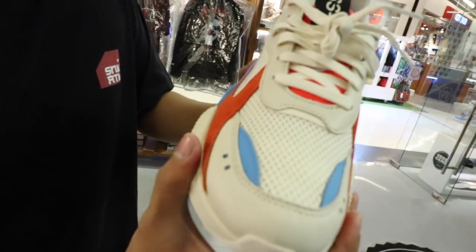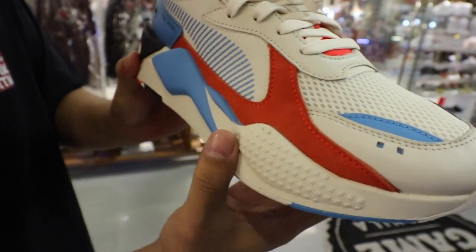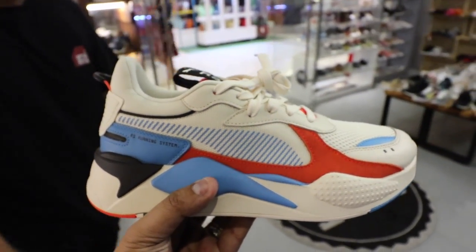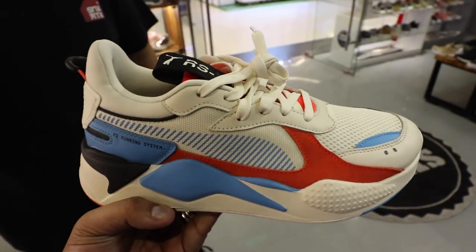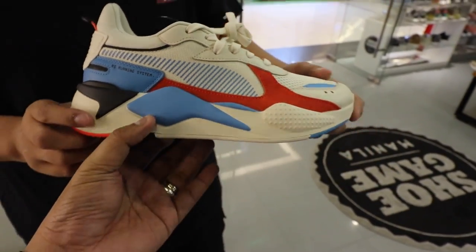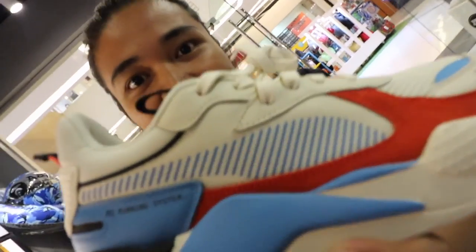So ito yung itsura niya. So you have the mesh here. Got the suede here. Sobrang ganda niya. Ito yung with that vibe. Pero it's still like a running sneaker, di ba? Somehow. Available at Shoe Game Manila. So it's a chunky shoe, pero at the same time, you get the comfort of a running sneaker. Yes. Boss, magkano to? 9,000, bro. Only 9,000, bro. Boom. Guys, go here.